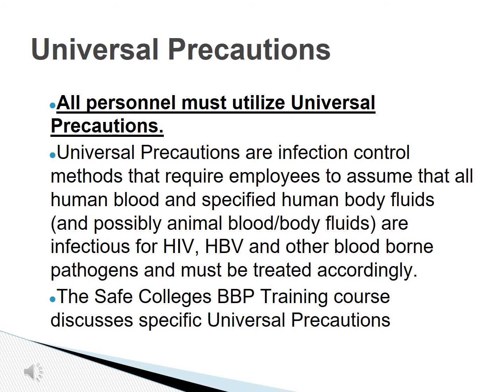Universal precautions. All personnel must utilize universal precautions. Universal precautions are infection control methods that require employees to assume that all human blood and specified body fluids, and possibly animal blood and body fluids, are infectious for HIV, HBV, and other bloodborne pathogens and must be treated accordingly. The Safe College's bloodborne pathogen training course that you should have taken before this course discusses specific universal precautions.